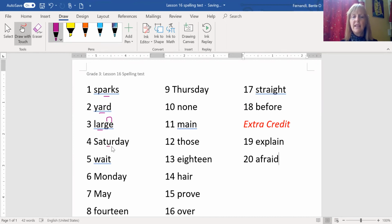Saturday, we can hear the third spelling. We can hear the sound, and we're going to use the third spelling of U-R. And the long A sound at the end of a word is spelled A-Y. Wait, we have the A-I, the long A sound in the middle of a word, in the middle of a syllable. Monday, we just have the long A at the end of the word.